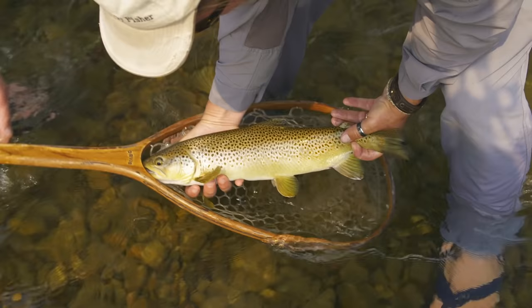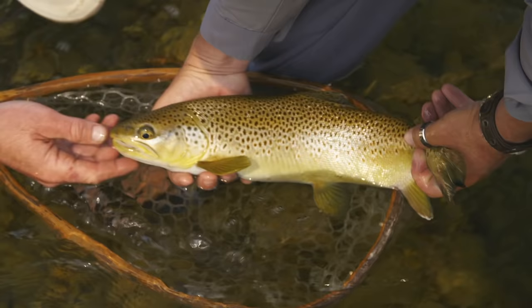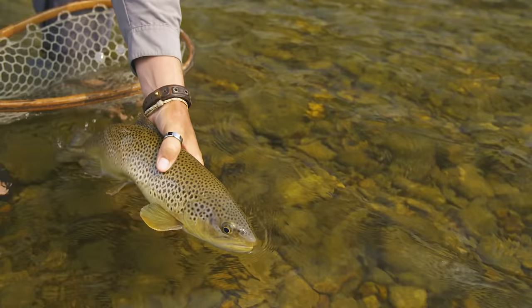Absolutely fantastic. What a fish. Big old fins on him, huh? Pretty, got a little adipose going. Yeah. Got teeth on him too. Yeah, he does. Big mouth brownie. Yes, sir. What a beauty. Thank you, sir. Good job. What a great technique. Right on. Tons of fun.